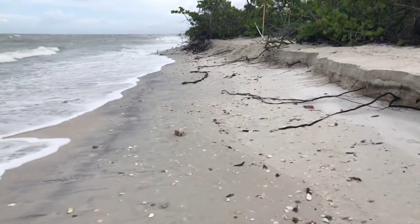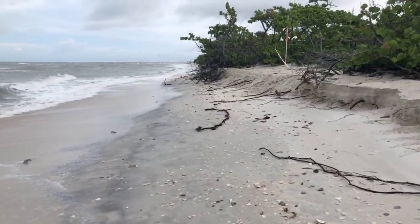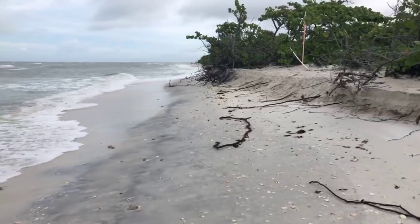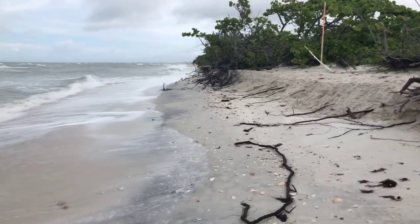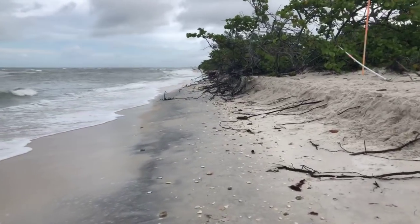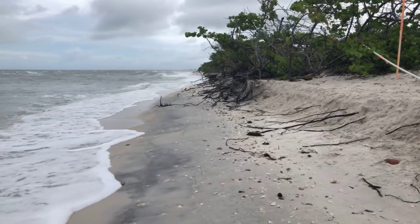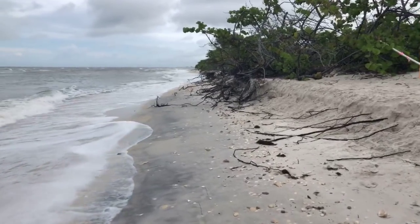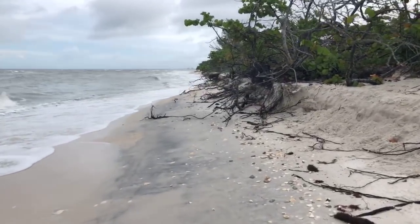Trying to find something nice to hang on the shell tree this morning. Something to honor all of the heroes that died in our wars, sacrificed their lives for our freedom. God bless them. Love to find a nice shell to hang for them this morning.